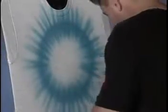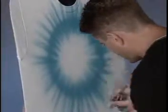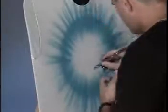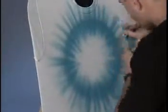You want to get varieties of thick and thins in terms of the lines as well. Don't make them all the same distance apart or the actual thickness. Don't make them the same. Give it a little bit of variety in there. Kind of taking some of those, pushing them in just a little bit more.